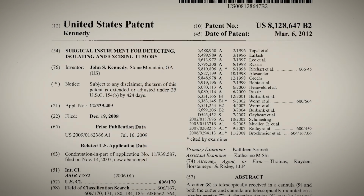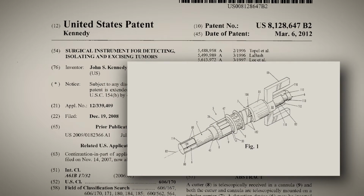That need to return to the operating room always frustrated me in the past. And I actually devised a surgical instrument to try and help me to decrease the likelihood of having to go back to the operating room. And through the years with my experience with this instrument, we've cut that rate down from about a quarter of women down to only about 1 out of 10 or 12 women needing to go back to the operating room.